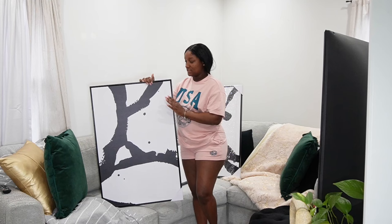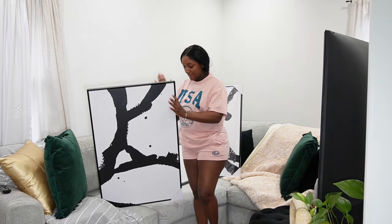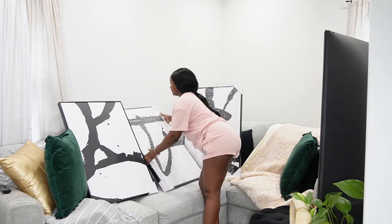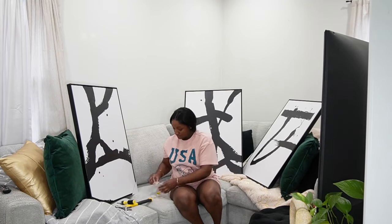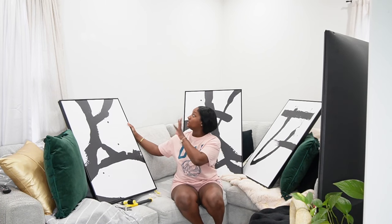The size of the canvas is great. It's framed. I can always change a few things here and there about it. I absolutely love this. So, we're gonna see. Have my little tools. Truth is, I don't really know what I'm getting myself into. I might end up having to put two pieces on this wall. I'm not really sure. We're gonna see, because I don't want it to look like it's doing too much either.